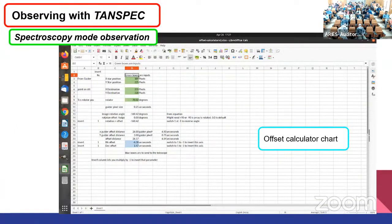And here is the offset calculator. We are developing the guiding onboard on the Tanspec GUI, so it is still not developed. So in the meantime, we have developed one offset calculator. With it, you can calculate the offsets in arcseconds that are required to move the telescope to move the object within the slit. So here are the initial positions, as you can see.